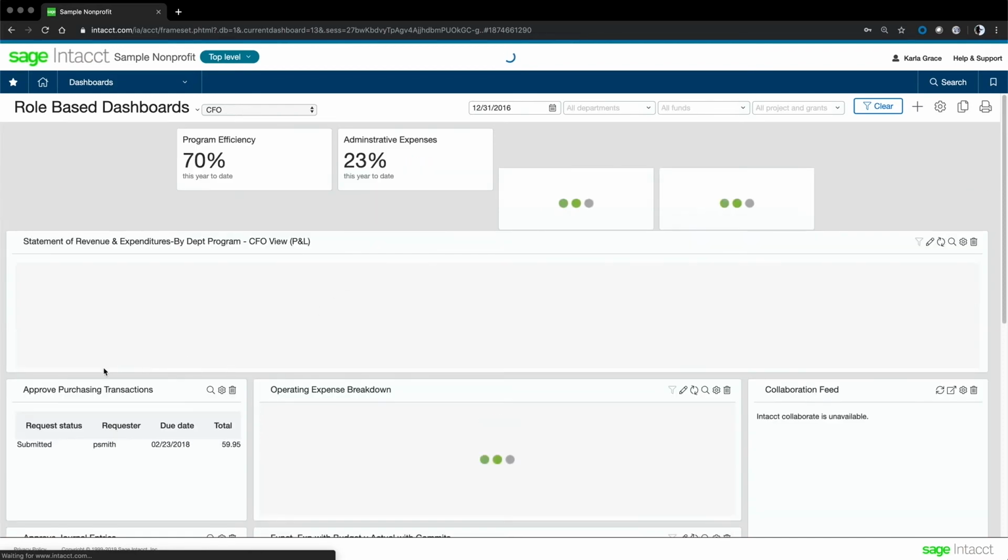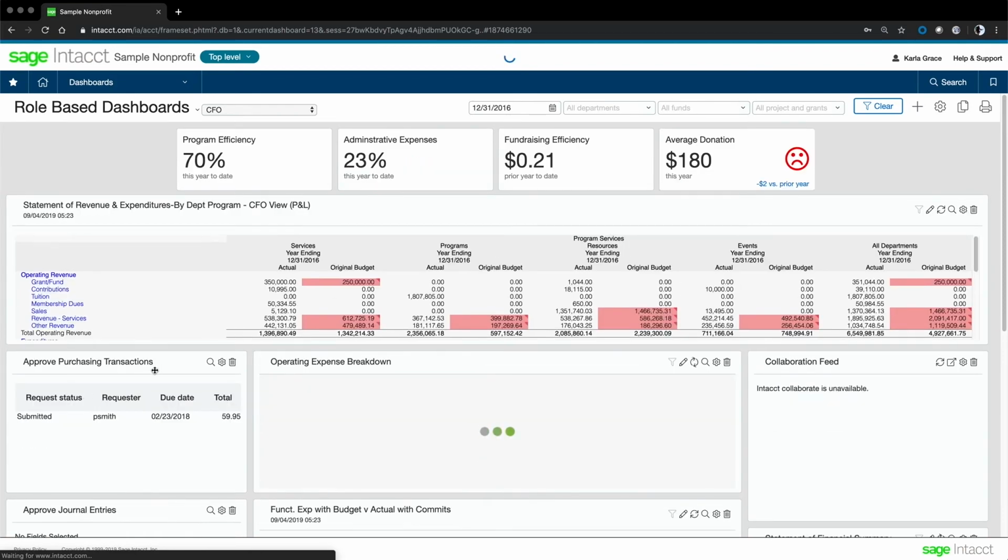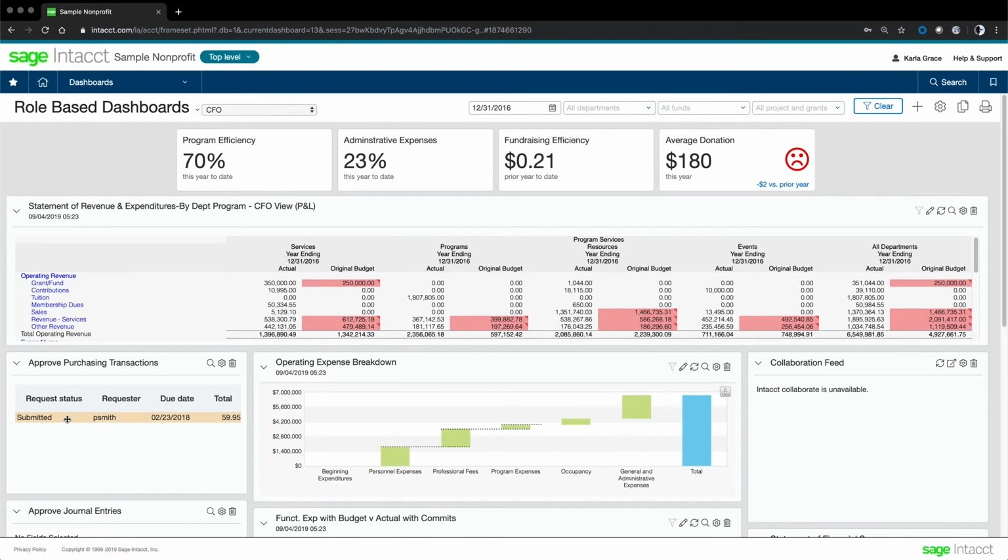If we go back to the dashboards, I can go to the role-based dashboard for my CFO. I've actually added a component there. Here it is. I have this purchasing transaction waiting for approval. This list of items waiting for approval is different based on the logged-in user. Managers see the things that they need to approve.